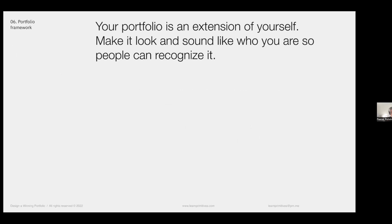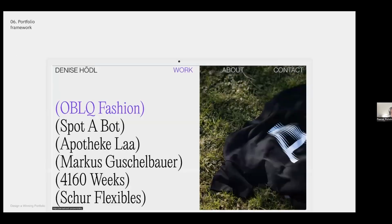What I like sometimes is when I've read a portfolio and I chat with the person afterwards, and then I make the connection. Oh yeah, I can understand that person speak. I can almost visually see them speak when I'm reading that portfolio. That's a connection you're trying to make within your portfolio.